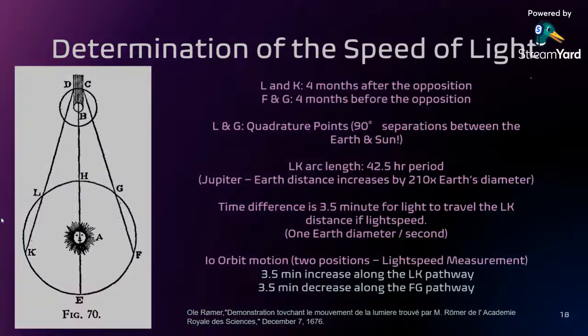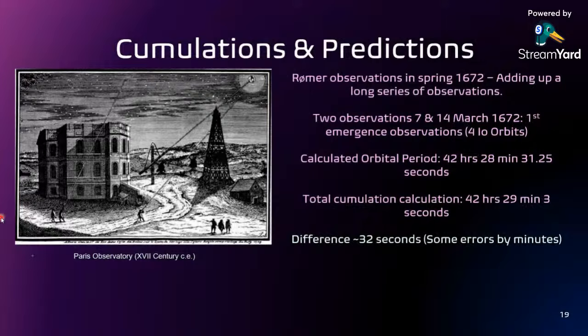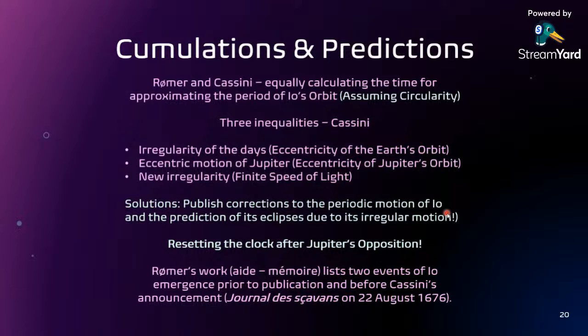Now, these were observations in the spring of 1672, a long series of observations. We have the total accumulation versus the calculated, and the difference is 32 seconds. Some errors are by minutes, but they were starting to home in on that 42.5-hour period for the orbital motion of Io around Jupiter. Rømer and Cassini equally calculated the time approximating Io's orbit. There are some inequalities, and it's assuming that Io's orbit is circular. They didn't know that the moons of Jupiter had elliptical orbits. They only thought that applied to the planets orbiting the sun.